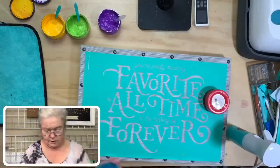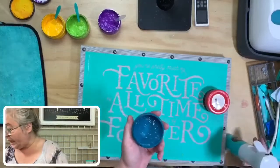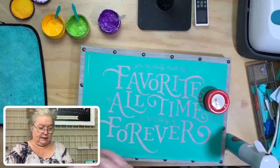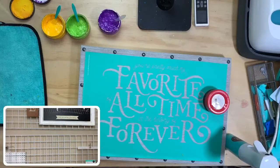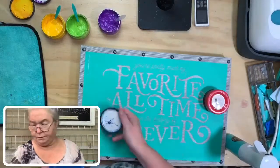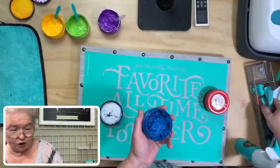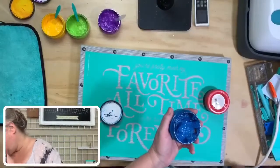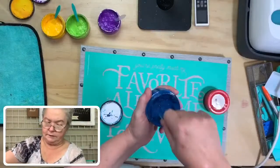I don't know if the peacock's going to make it because it is really dry. I think I'm going to pick a different blue. So we're going to put the peacock back. I just put some water in it. Here we go. We're going to use this Blue Jay. It has not been used very much, so I'm going to find another stir stick over here. Oh, dropped my water. And stir this up.